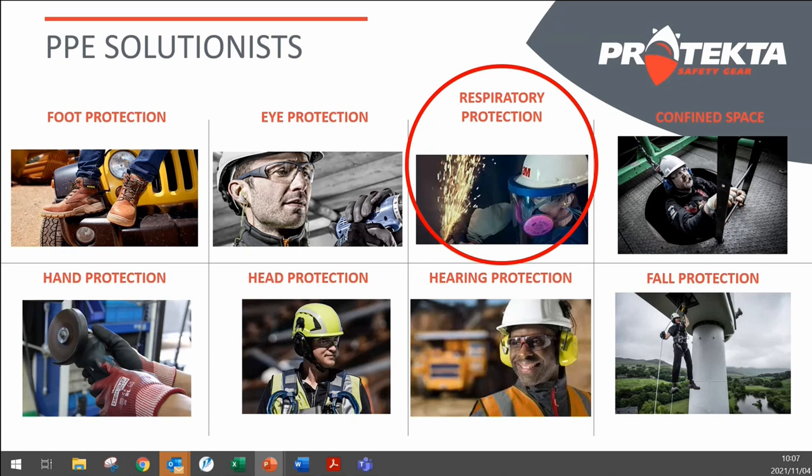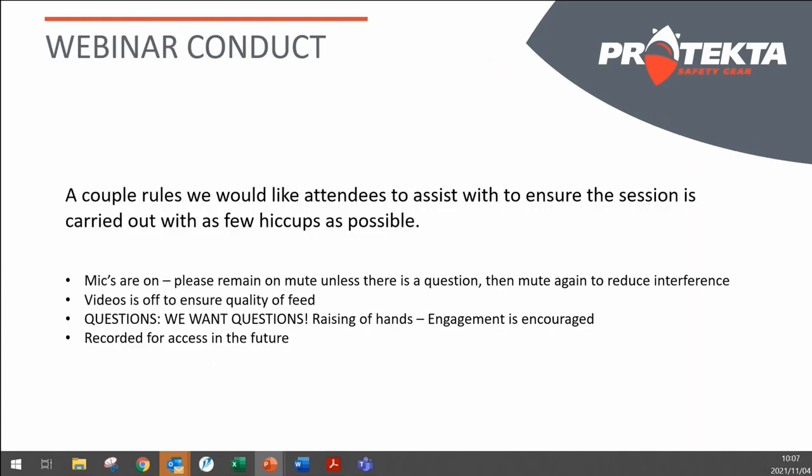Just a bit of an idea, so Protector likes to see ourselves as solutionists when it comes to PPE. And the idea is we're hopefully subject matter experts, but where we do lean on a lot of people is like today. We get Rani involved. Rani is probably one of the most educated people in safety, talking about legislation, talking about best practice, international, local standards, the whole board, and we like to bring that to our clients. So we do cover from foot protection to eye protection, respiratories today. We deal quite a bit with confined space, hand protection, head protection, hearing protection, and one of our specializations, which is fall protection as well.